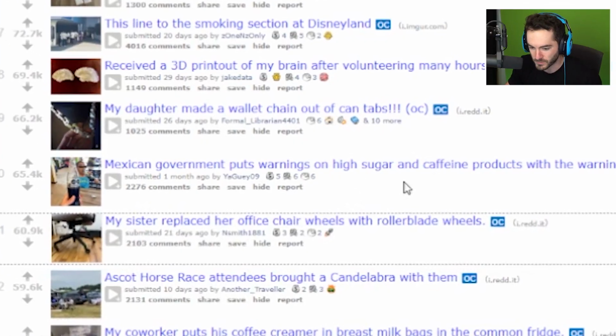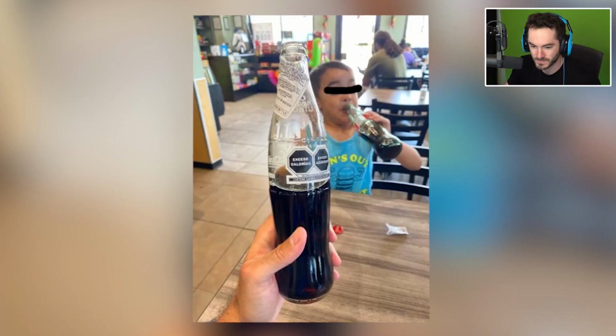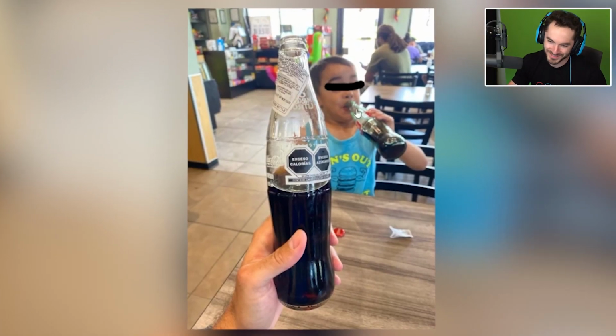The Mexican government puts warnings on high sugar and caffeine products with the warning, not for children. But the lot of sugar, good for adults. So it's okay to just shovel sugar down your body as long as you're over 18 years old, then you're fine. Look at the face the kid is making. He's like, sugar, I love it. Give me more of this. He's like the demonstration example. This is what happens when you ignore the warnings and you give your child the high sugar Coca Cola.